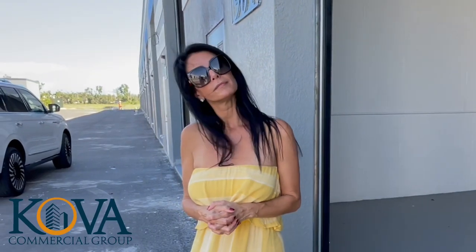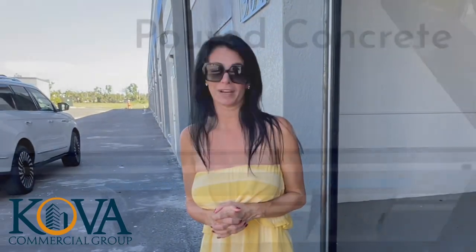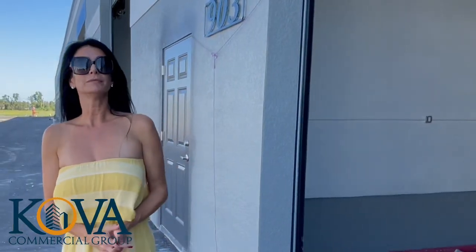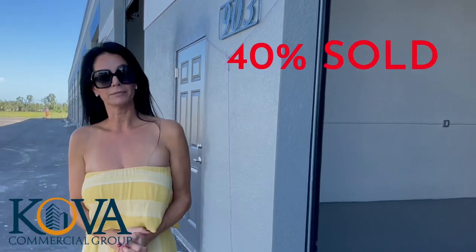Okay. What is the ceiling made out of? It's poured concrete. So unlike my competitors, who a lot of them have a concrete foundation and a metal ceiling, we are 100% Fort Knox. There are 95 units total, and we're about 40% sold out.